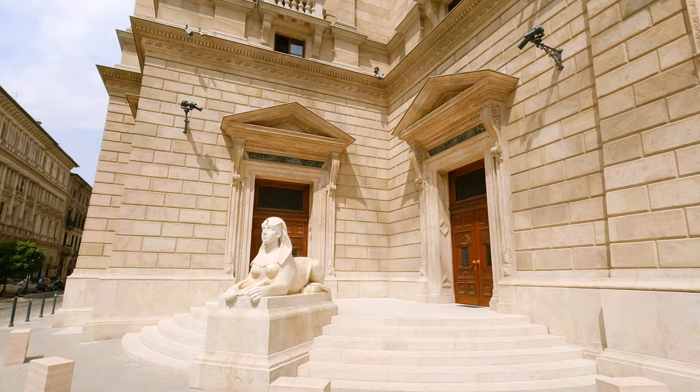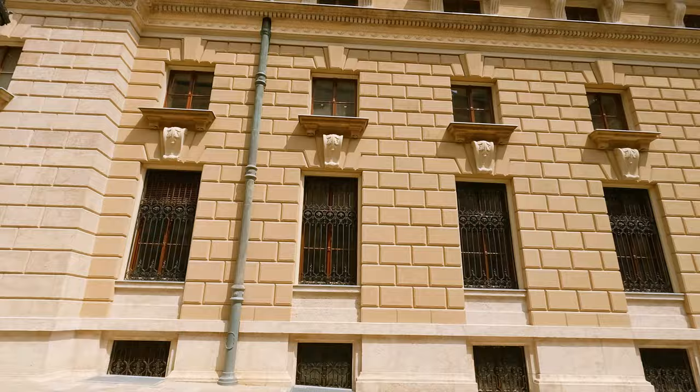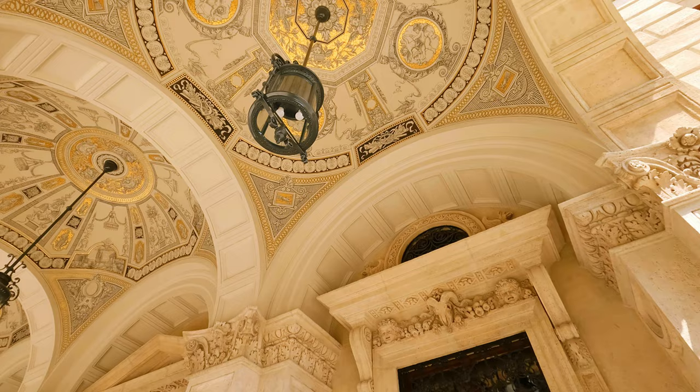Built in a neo-Renaissance style, the Hungarian State Opera House, also known as the Royal Opera House, was designed by Miklós Ybl, who was a renowned Hungarian architect of the 19th century. Funded by the city of Budapest and by the Emperor Franz Joseph I, the construction began in 1875 and opened to the public on the 27th of September, 1884.